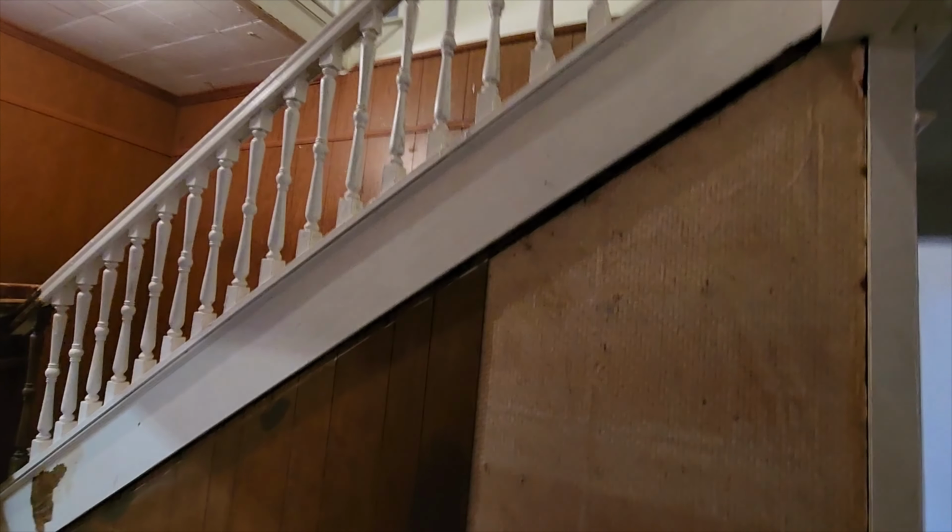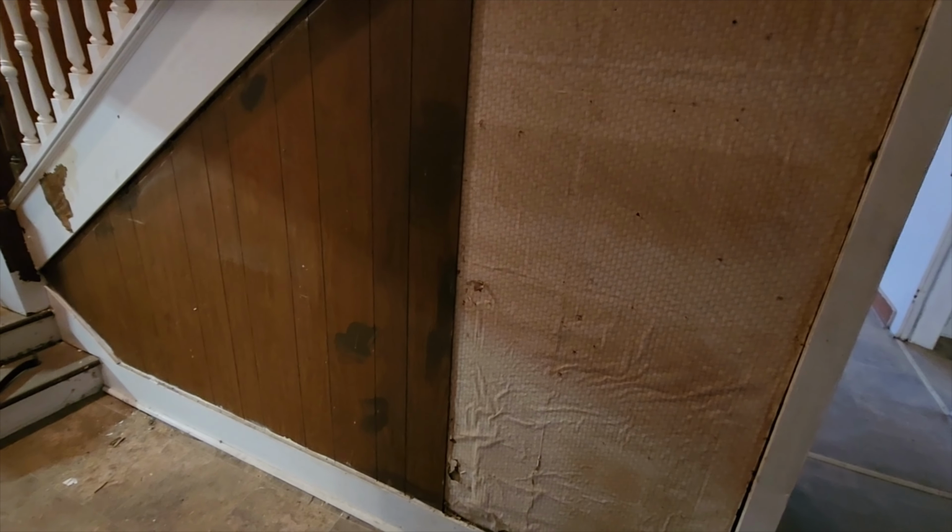Take a quick break and show you this wallpaper. It's interesting. It almost looks like a basket weave. But yeah, that was underneath the stairwell. So we'll keep pulling it off, and then get to pull out all these nails, and then we'll remove the wallpaper.